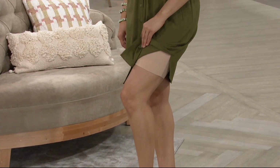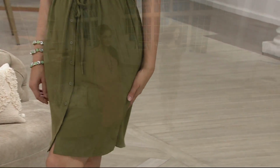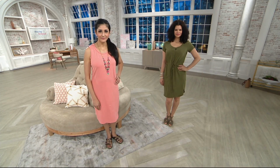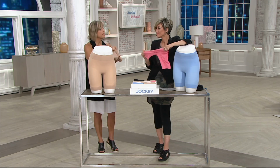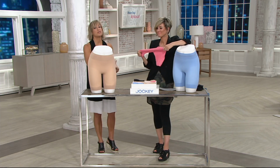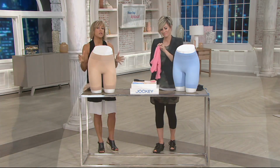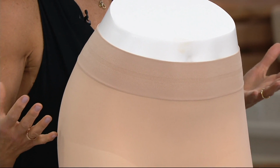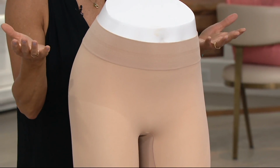Yes, and as you said, these are cool to the touch. They are ultra lightweight. These are about 25% lighter than the original Skimmies. We weigh them in our lab. We have a lab. We have a product development team that works on all of this. And think about how do we stay comfortable and cool in the summertime? You wear lighter weight fabrics, but if you're wearing a heavy, bulky undergarment, you may as well be wearing wool.